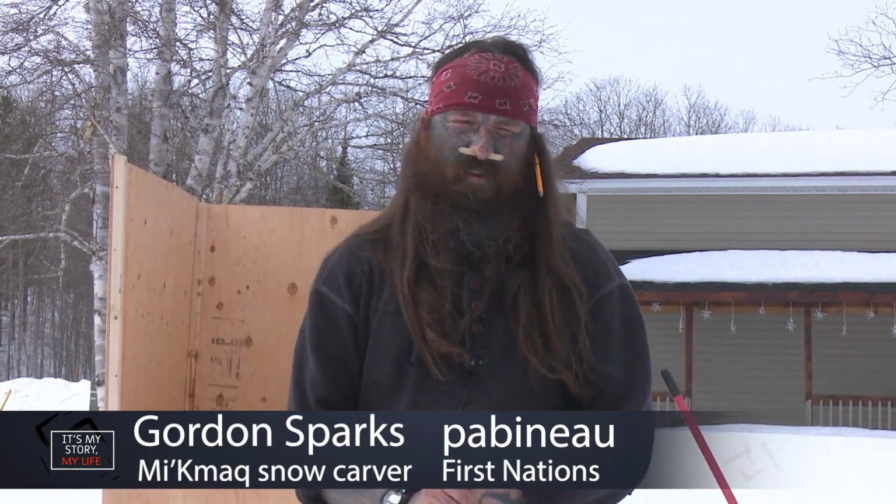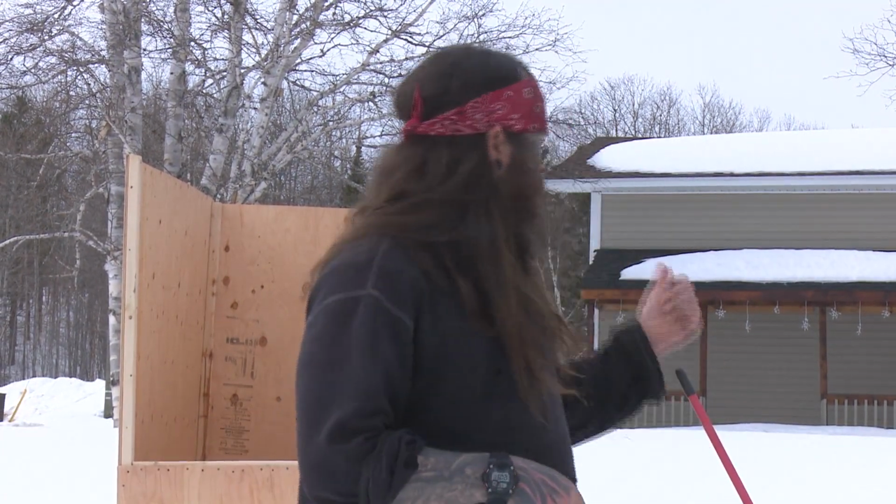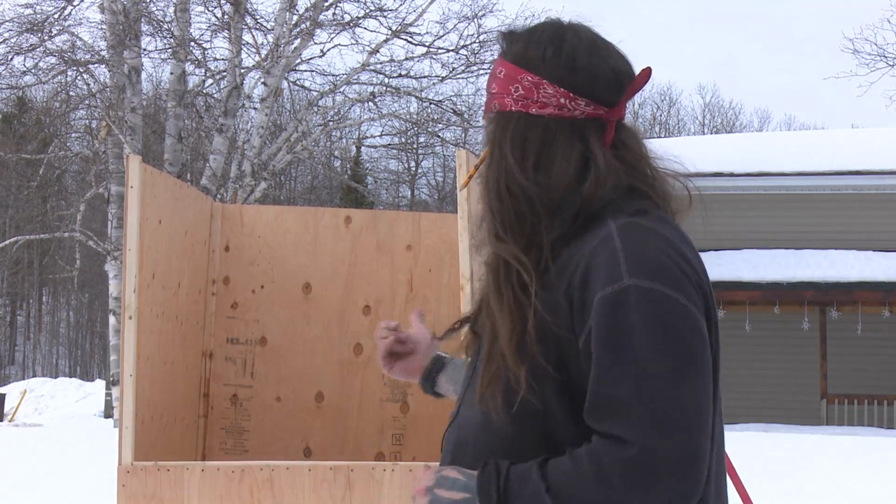So today is the first day of the project, working here in Pabineau, right in front of the old fire station. What I'm going to be working on is creating these boxes. We're going to be making 4 of them. They're 8 feet by 4 feet wide. 4 of them that'll be part of the teachings to start the conversation of the talking circle.